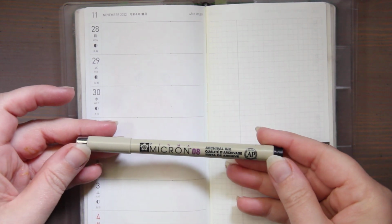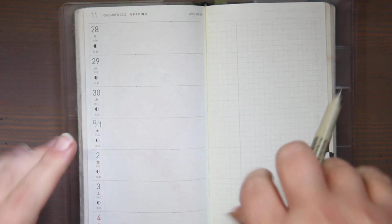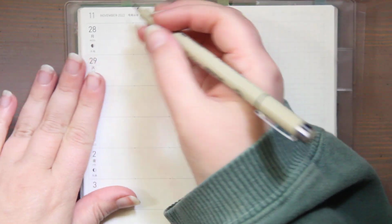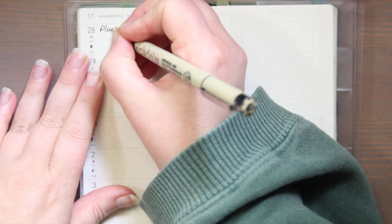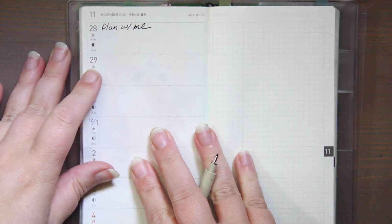I am just using a Micron. This is an 08 in black. This one shows up pretty well on camera. So today is the 28th of November. This is my Playing With Me. Make sure that's on film.